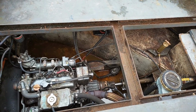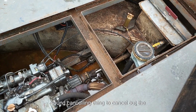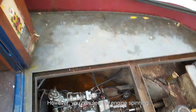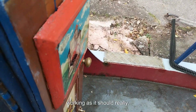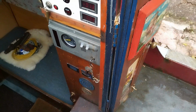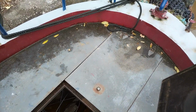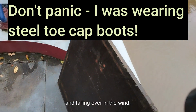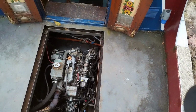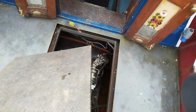So sorry about the lack of engine rumbles on this bit. The sound cancelling thing to cancel out the wind on the microphone has taken everything out. However, you can see the engine spinning the propeller and everything working as it should, really. And then just a pull to stop. So as far as the engine's concerned, very pleasant thing in terms of the engine. No issues there that we're aware of.